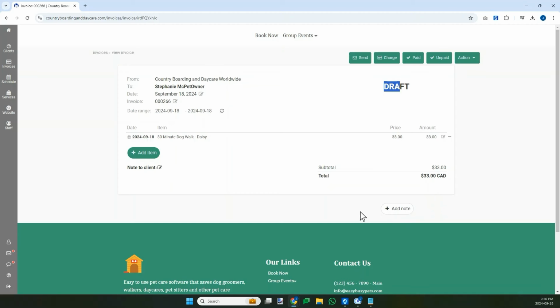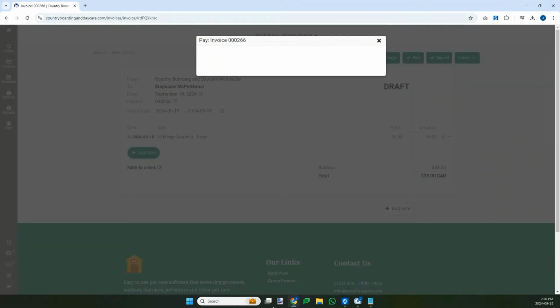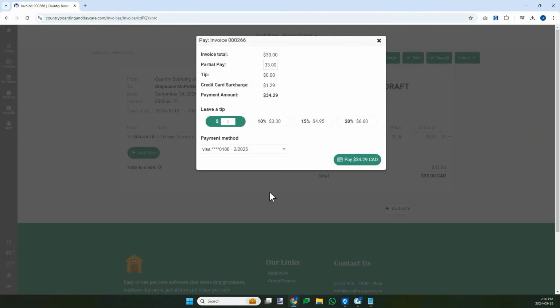That is the stage where I send it, which means they receive it, the pet owner, to pay with their credit card that they might have on file or a new one. Or I can send it to them and charge their card automatically here. Or I can mark it as paid by check, cash, or other forms of payments like e-transfer. I'm going to charge their card. And in this case, I'll do the full amount.